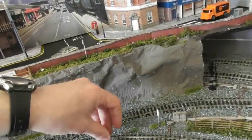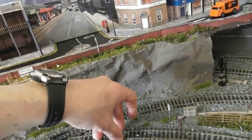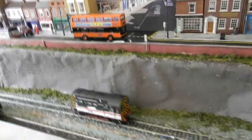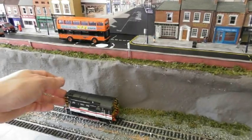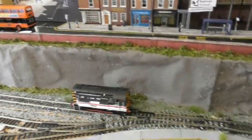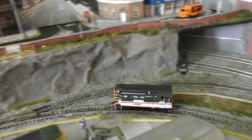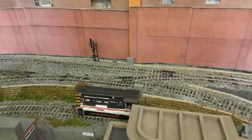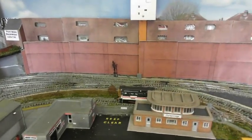I'm still thinking about putting a bit of dropper wire in here to increase the power output there as well, but if we run the shunter back again, as I say, this used to stop there. I'll just stop it there now. I'm really happy with that. So that was Track Magic.